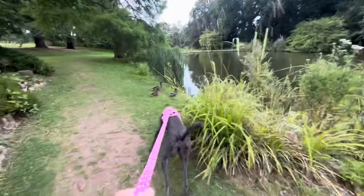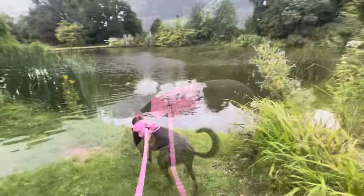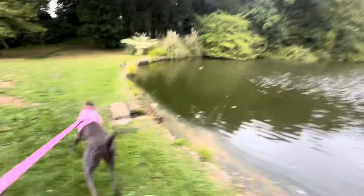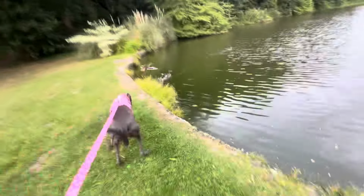There's the ducks. No, leave the ducks Fairy alone. Fairy would jump in after them if she wasn't on her harness. No, Fairy.